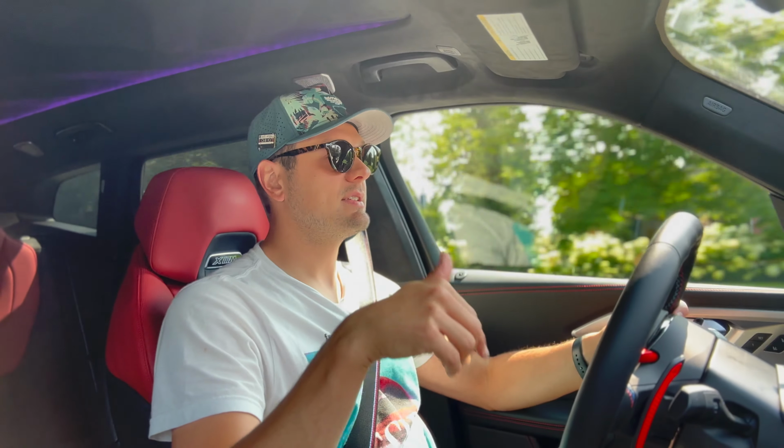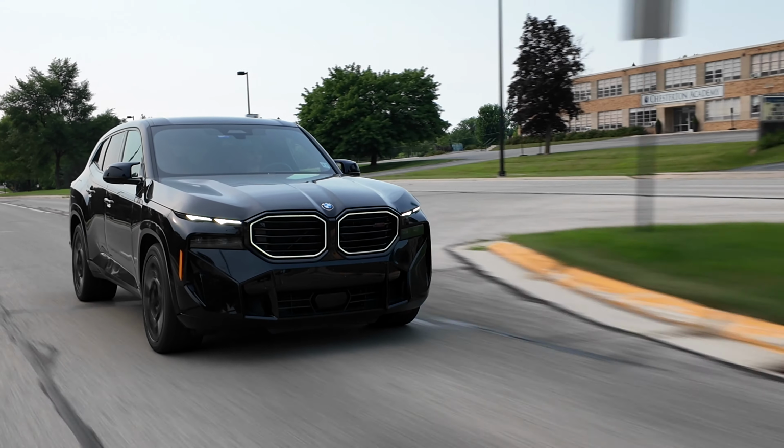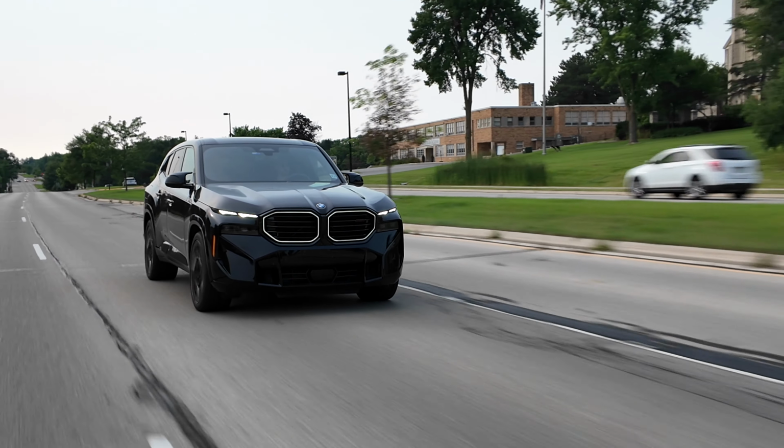And then we have to talk about the PHEV thing. Now the truth is, this is the M car that will see the track the least. That's just the truth of it. And I think they know that. So the PHEV thing is actually really nice here, from like a road, city, day-to-day driving kind of thing.